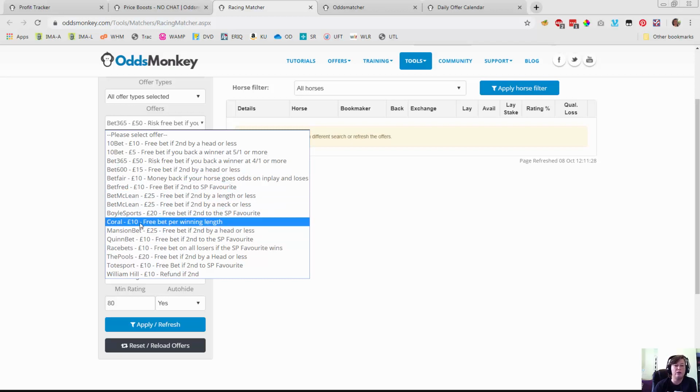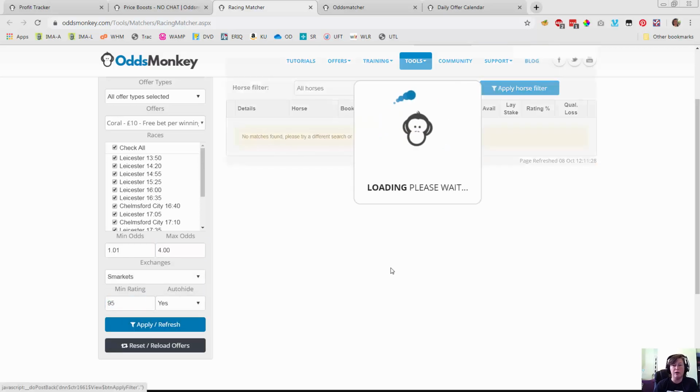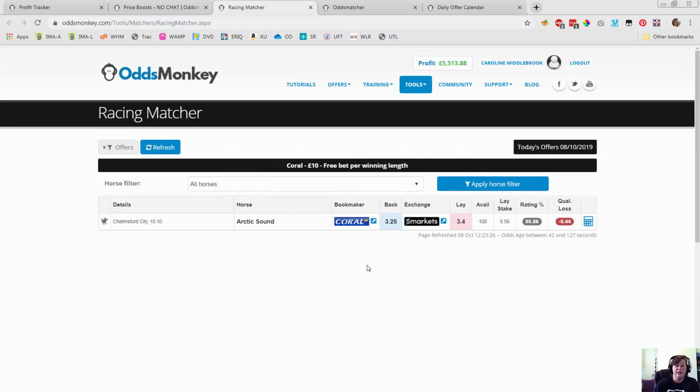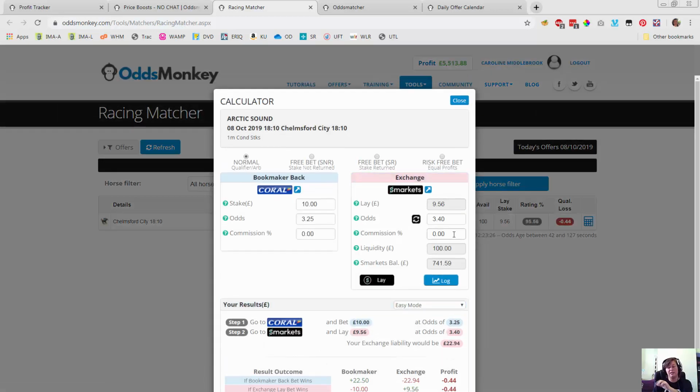So I'll show you a quick look of how I set this up. So for Coral, for example, I'm looking for a free bet per winning length. I want a horse with very low odds, so I select odds of 4. The exchange, I usually just go for Smarkets because there's no commission on there, and a minimum rating of 95. I apply. Okay, we've actually got one today.